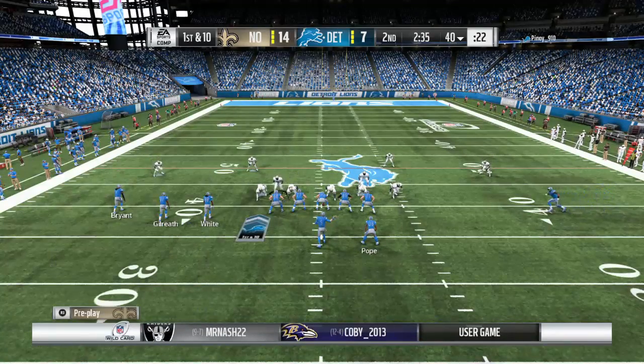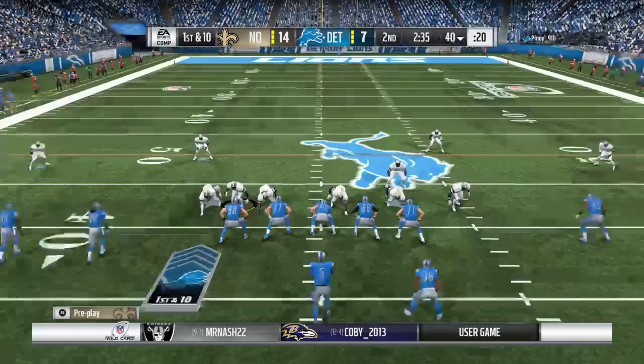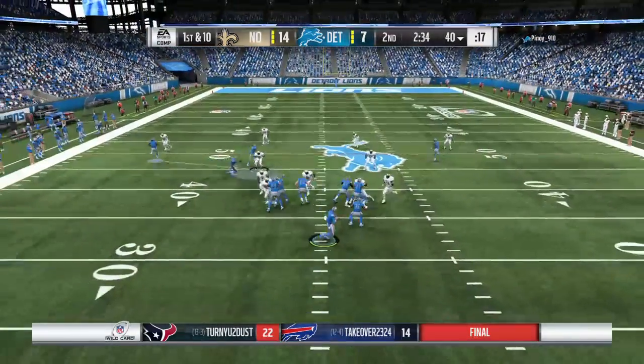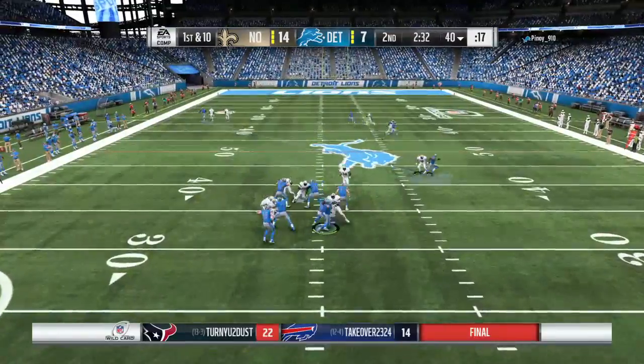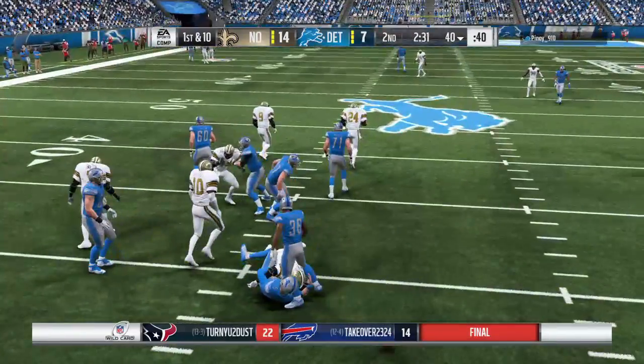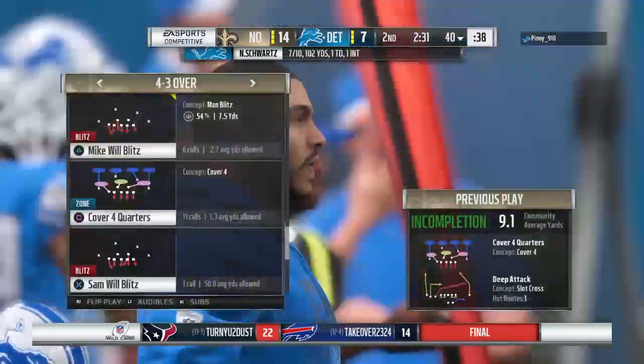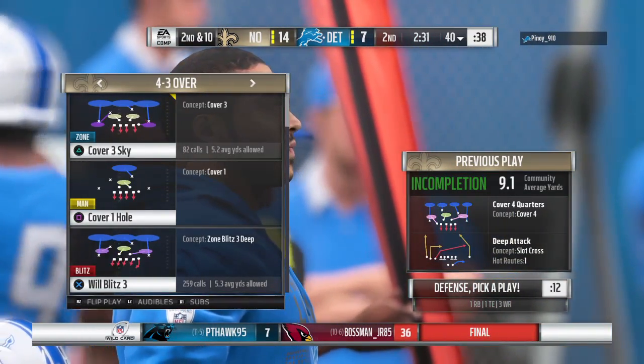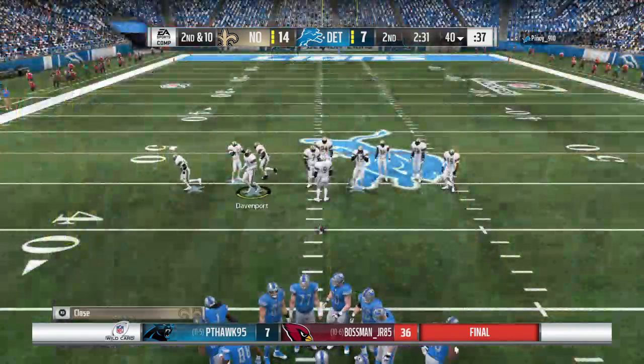Hurry up, here we go. Blue 90. Blue 90. Watch it now, Barney. Operating from the gun. Schwartz. And the tip there altered the ball flight, and it falls incomplete. It'll be 2nd down. This defense has been very disruptive early on as they force another one to go awry.